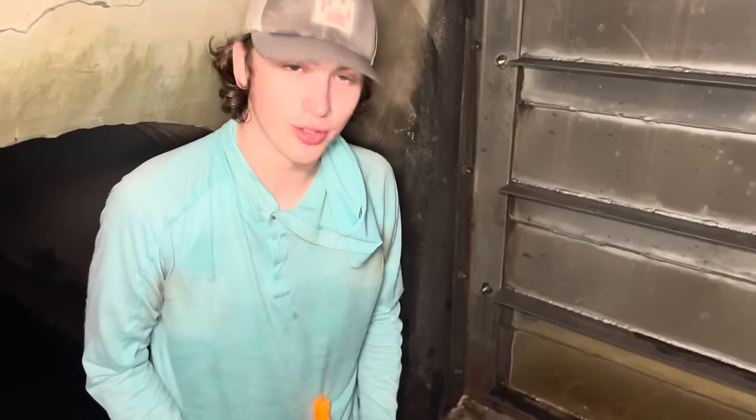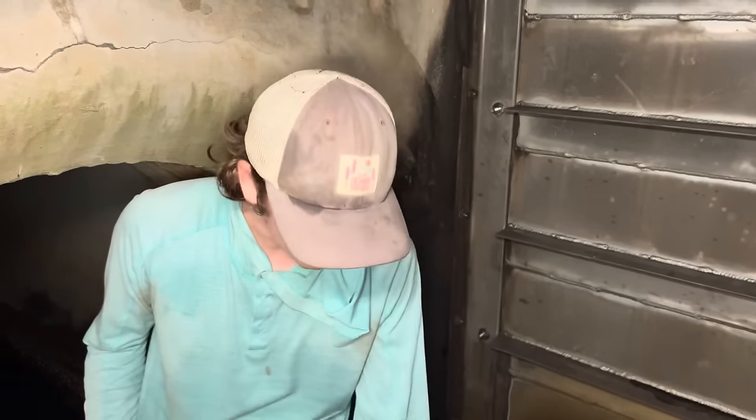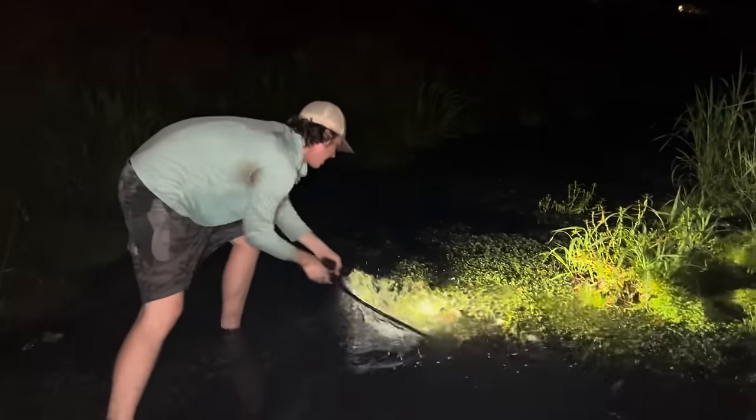Okay, I want to give the fish trap its own time. So I think we're going to get our butts out of this hidden tunnel and let these fish traps do the work. But while we wait, guys, we're going to do some dip netting out in the main canal. And in a couple hours, we're going to come in here and check these traps and see what all we caught. Oh, yeah. There we go.